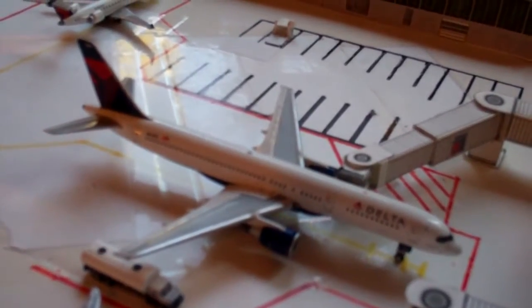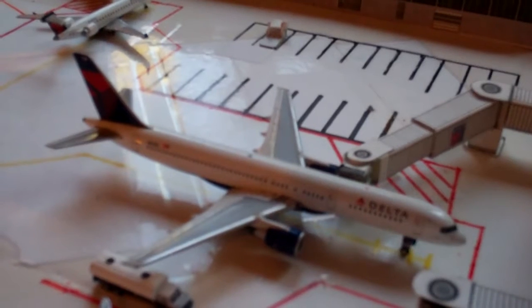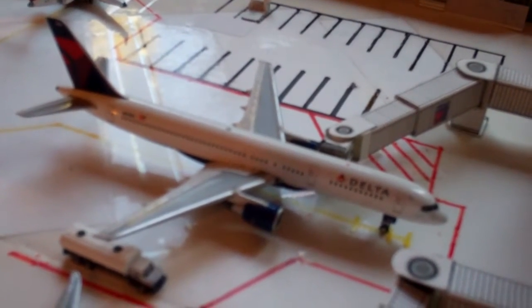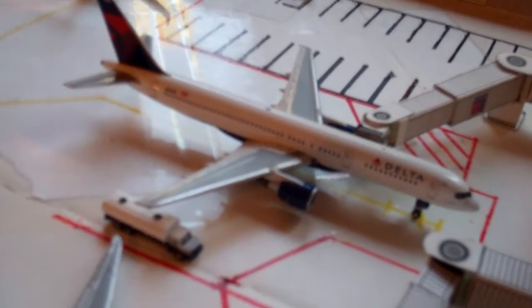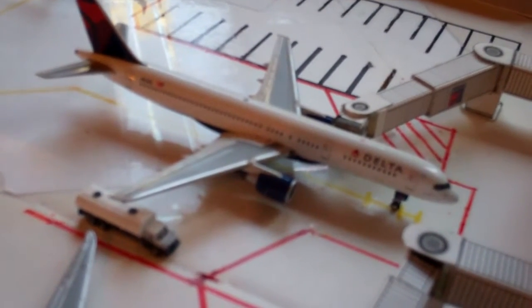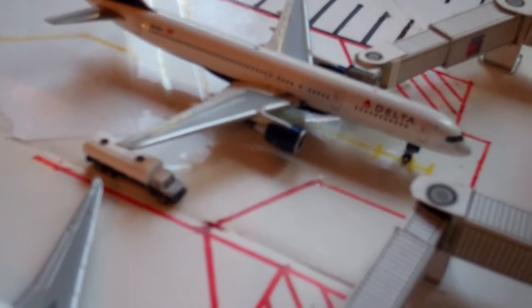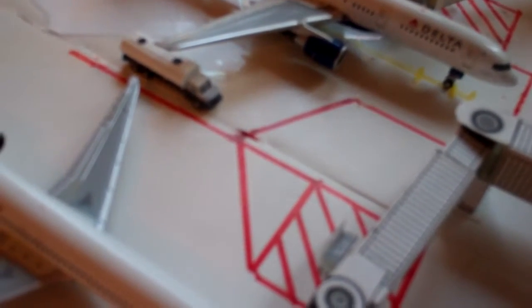So then we have the second new model. Oh, this was the first one. I think I said that. The second new model is a Delta 757-200 without winglets, fueling and servicing for Atlanta. And this will be servicing the Delta hubs as well as my Florida airport, because that's where they mostly send these around the southeast U.S.